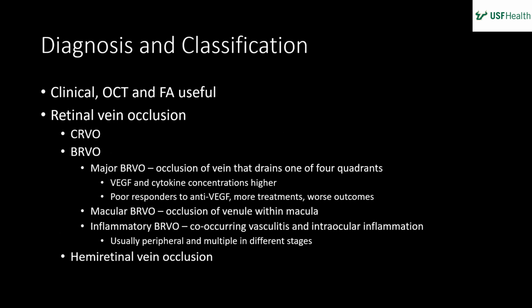Among the branch retinal vein occlusions, there's major, which involves an occlusion of a vein that drains one of 4 quadrants. In these cases, much higher amounts of VEGF and cytokines are produced. And because of that, the anti-VEGF agents aren't quite as effective, so these patients tend to need more treatments to resolve their edema, and they often end up with worse outcomes than non-major BRVOs. Then you have a macular BRVO, which is an occlusion of the venule within the macula, which also leads to worse outcomes. And then an inflammatory branch retinal vein occlusion is related to co-occurring vasculitis, and you'll see multiple peripheral vein occlusions in different stages.